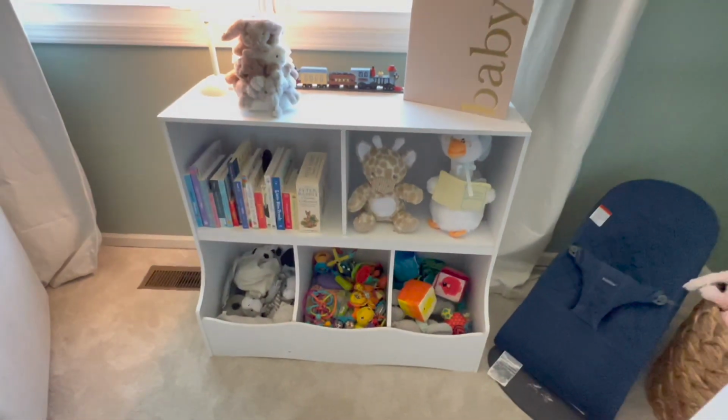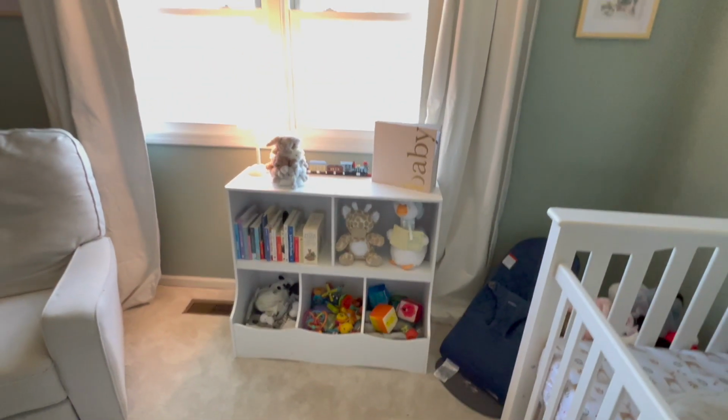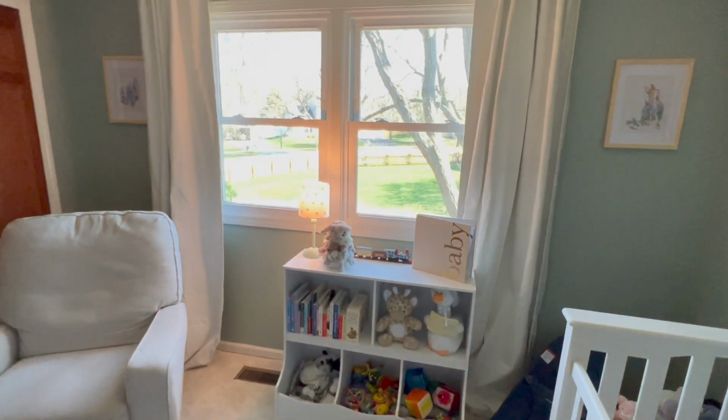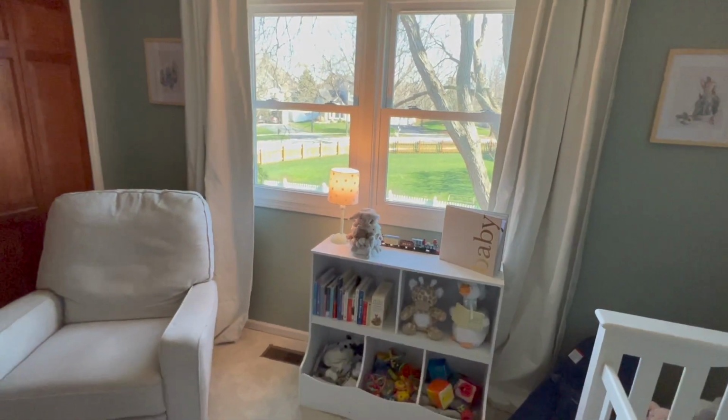And then in the next two compartments, they are just baby toys, rattles, teethers, again, all hand-me-downs from my first baby. Let me know if you guys want any links to any of these things on this bookshelf, and I will do my best to get those links for you.